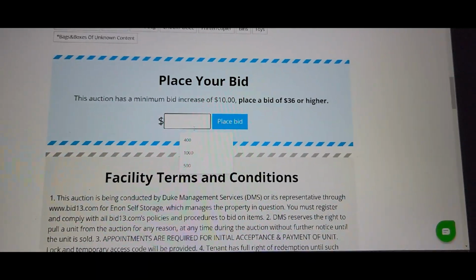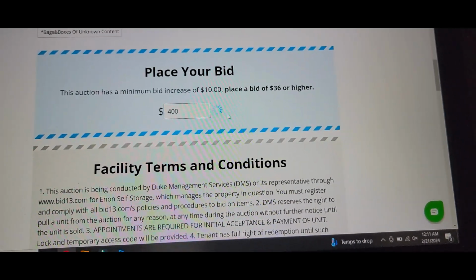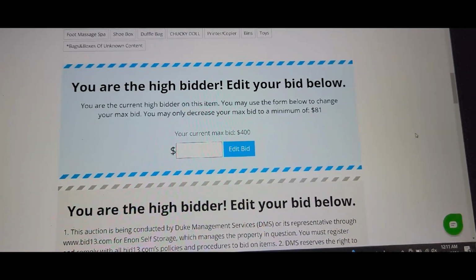I mean, I'll go at least 400. So let's place a bid and see if we can be top bidder on all of them. Oh, there we go. Went up to 81, so somebody had a $70 bid on that. Well, not no more, buddy. I might end up increasing those bids.